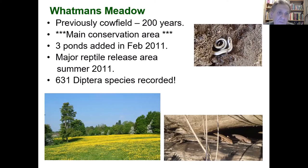On top of the 12 major hibernaculums we put into that field, we also put in 110 log piles, of which 55 were dug in and 55 were just logs on the top. So again, it's not just chuck a load of logs on the top and let the grass grow half an inch long and call it a reptile release area. No, we managed that land for 3 years to make it a reptile area. And having managed it as a reptile area, it then became fantastic for field voles. And having become fantastic for field voles, it then became great for kestrels. And so by managing it for reptiles, we were actually turning it into a much better area for a whole load of other creatures. And of course, as we mentioned, marble whites.